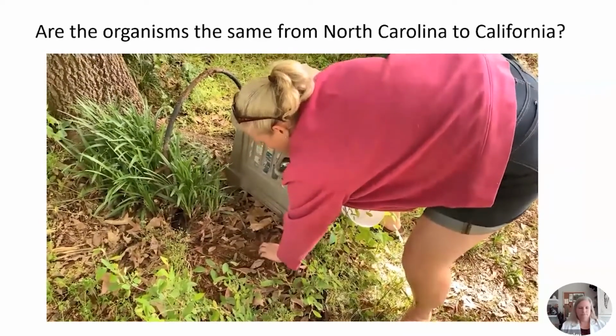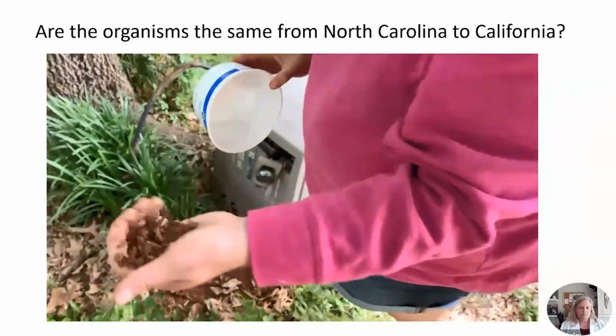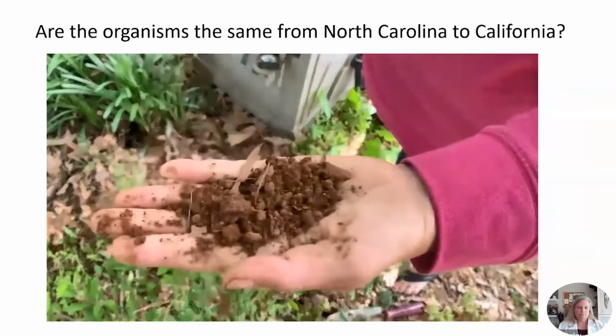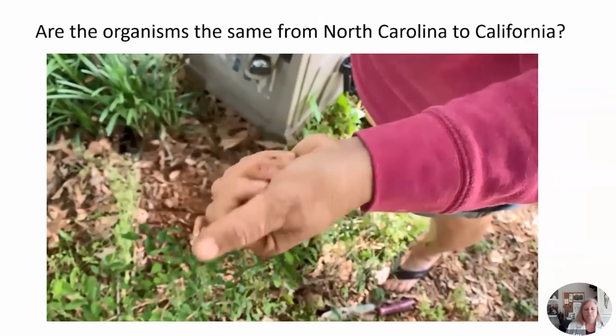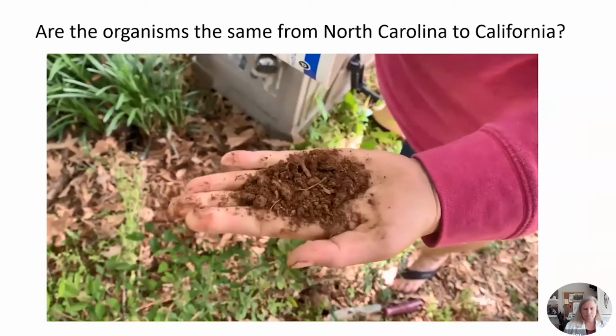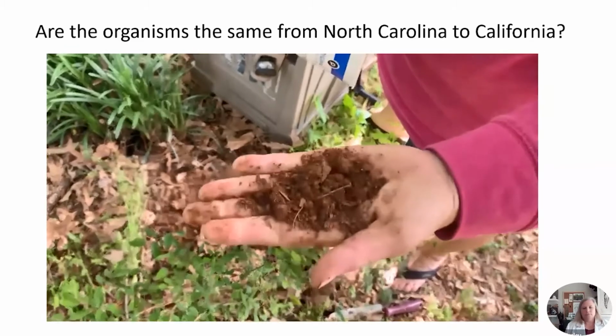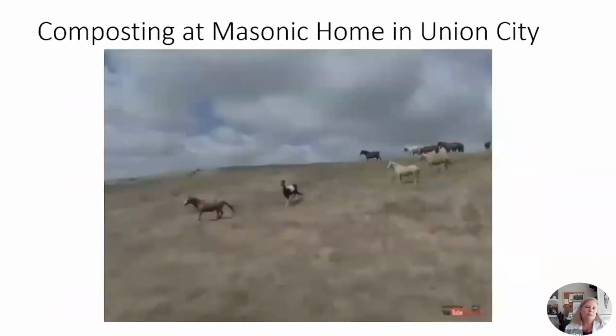All right, so again for this soil you can see it's pretty crumbly. So it's the red mud with a little bit of organic matter. You see the big leaves and all in there, but it doesn't really stay together. It's not very moist. Okay. That is very similar to the soil that we have up at Masonic Homes.